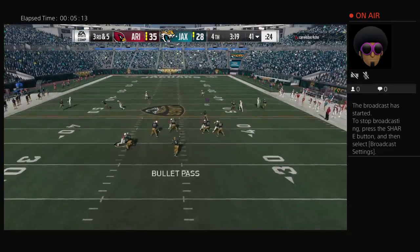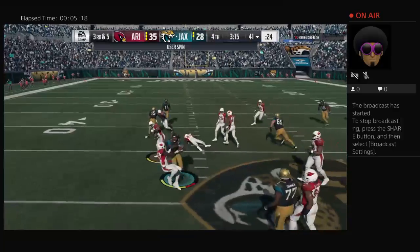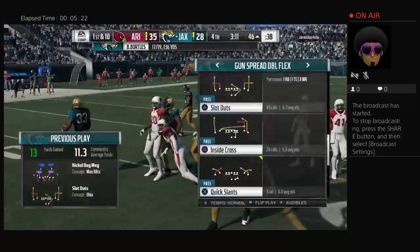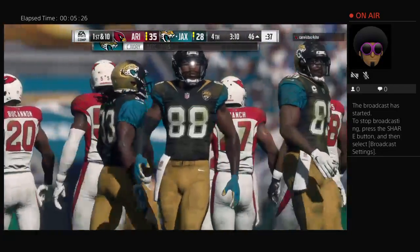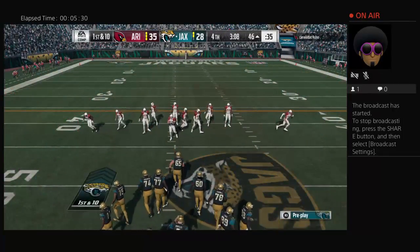Now Bortles again. Underneath, Ivory. And he gets this one across midfield for the first down to the 46. That one good for a gain of 13 for Jacksonville and a first down. First down and 10 now for the offensive group.